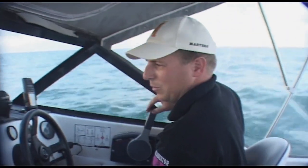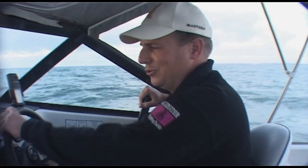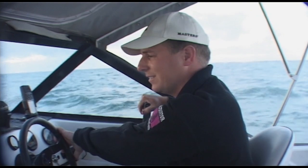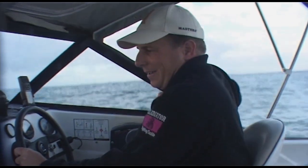Okay, we've located that school before. Just gone upwind, as mentioned before. We've dropped the anchor. We use a good heavy duty sand anchor to hold bottom here in the sound. And all I'm doing is reversing the boat back to the lump where I've seen the fish, and then we're going to anchor. So hopefully get into the fish.